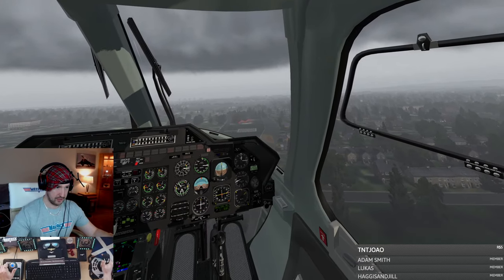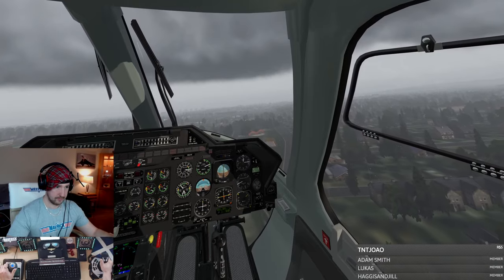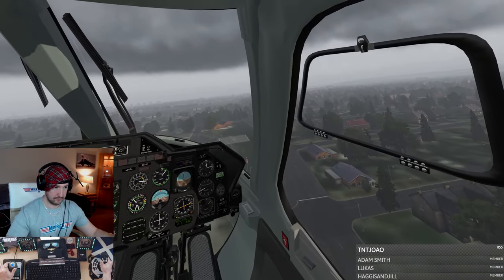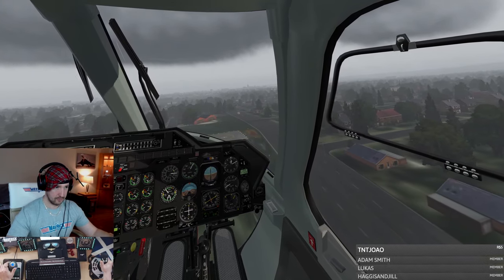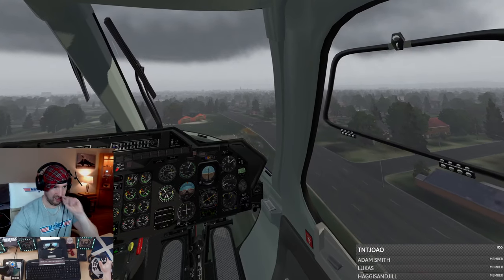The gear's down, three greens, engine RPM's good, rotor RPM is good. We're a little fast at this stage, we're very fast at this stage in fact. Get down below dead man's curve. Start squaring up on the pad now, keep the forward trend coming. Careful with the VRS envelope. Lots of left pedal coming in now. Quick scratch of the nose.